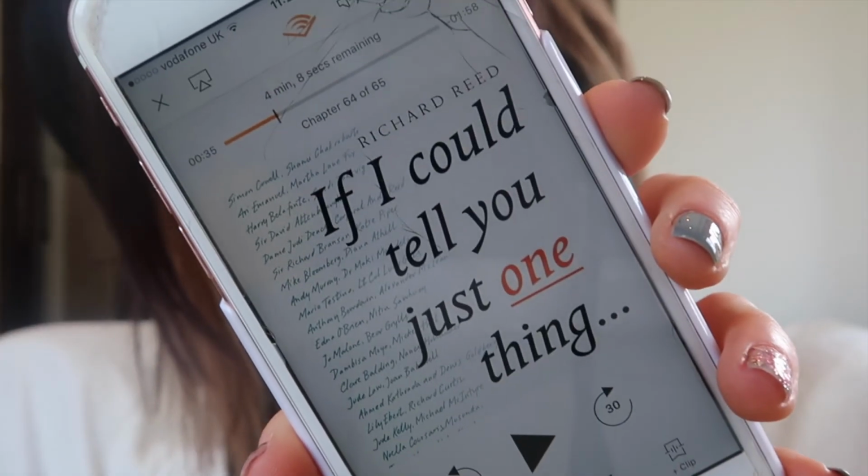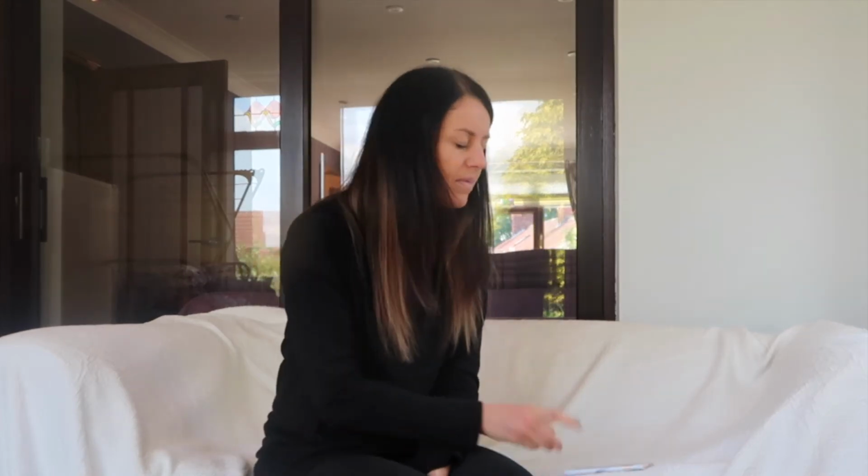Last up is the audiobook that I've been listening to recently. It is called If I Could Tell You Just One Thing, and it is by Richard Reed. So Richard Reed is the founder and owner of Innocent Smoothies, Innocent Drinks. So I'm sure you'll all have heard of those. So basically he's an entrepreneur, and he attributes his success to being given 4 different pieces of advice when he was younger. So before writing the book, obviously, every time that he came into contact with an influential person, a person of importance, he just asked them what their one piece of advice would be that they would like to pass on.